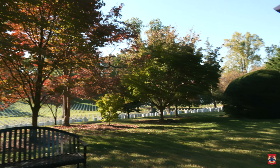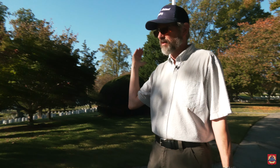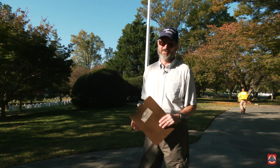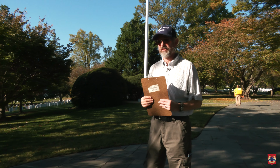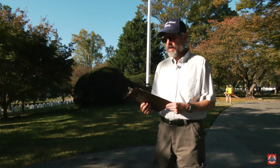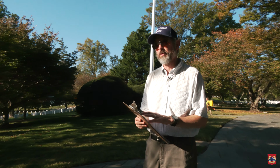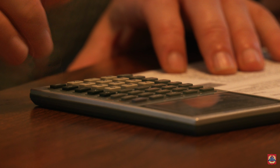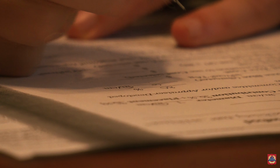As you can imagine, if we cut all these trees down and start hauling equipment and materials through this area, it's going to drastically affect not only the aesthetics but the value of this landscape. So I was going to do a formal appraisal on these trees and share that information with our team to just give them a sense of what we're looking at in terms of the trees' value.